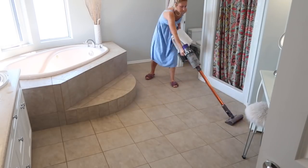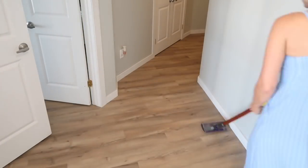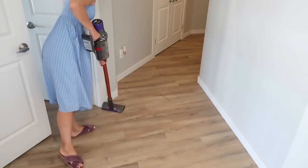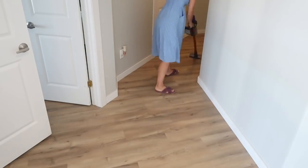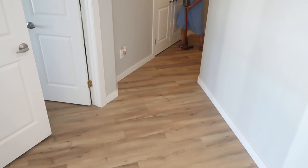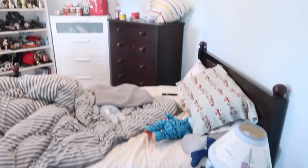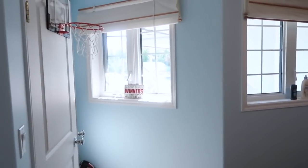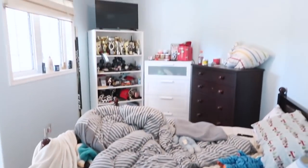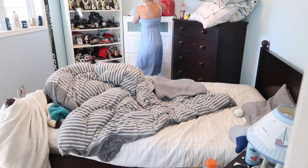Alrighty, so I'm just finishing up here in the bathroom, and then the master suite area will be all done, and now I can head into the hallway and get the hallway vacuumed. It's a high traffic area, so I do have to vacuum it often to keep it free of dog hair and dust bunnies and all that kind of good stuff. So now that I am done the hallway, I'm going to head into the kids' rooms. It's actually not that bad in here. I'm going to start with the bed, get all the clutter cleared off of there, and get the bed made.